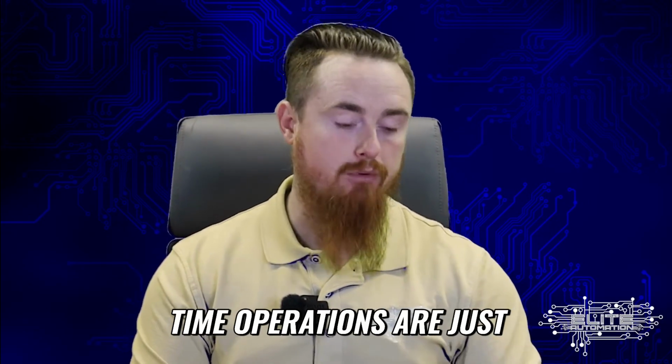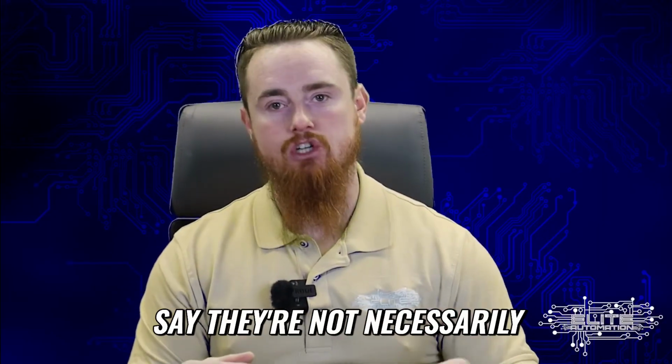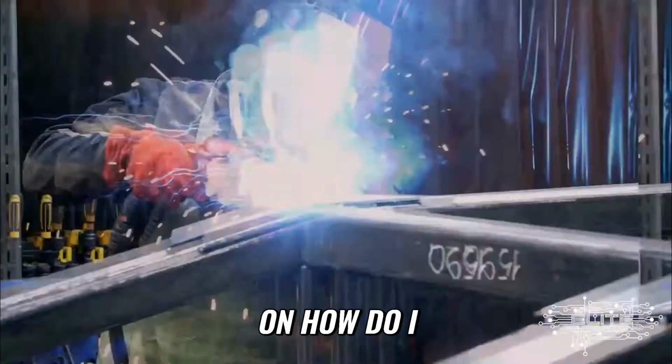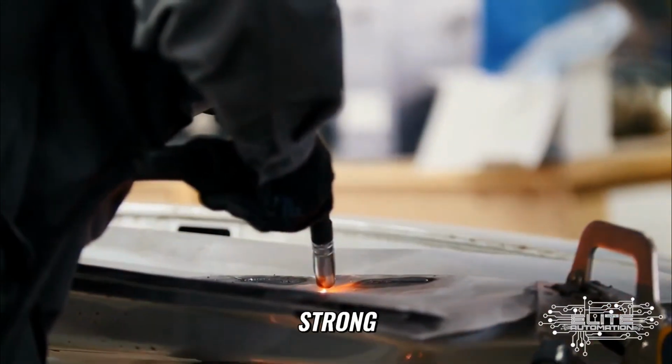those long weld time operations are just laying bead. You know, I don't want to say they're not necessarily worried about how much material they're using. They're probably more focused on how do I get the best quality that I can out of this weld and just making sure it's a good, strong, sturdy weld.